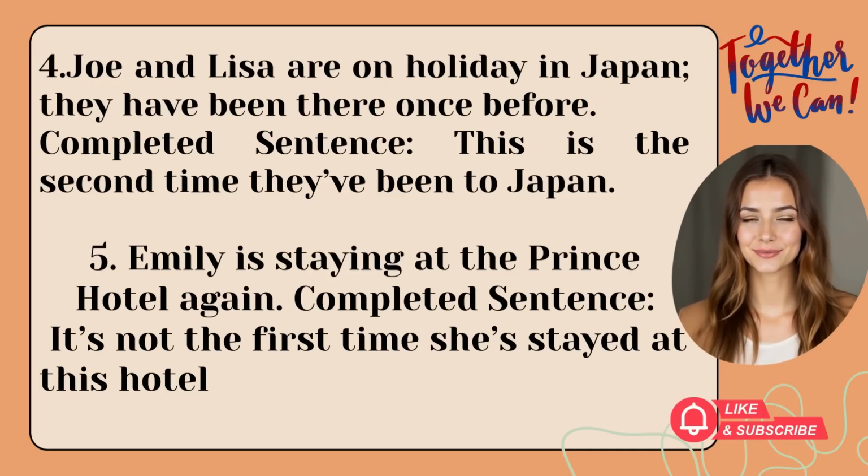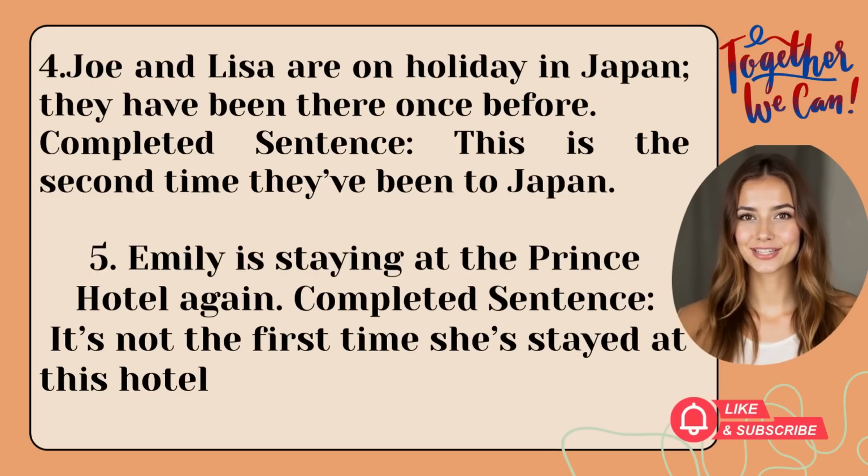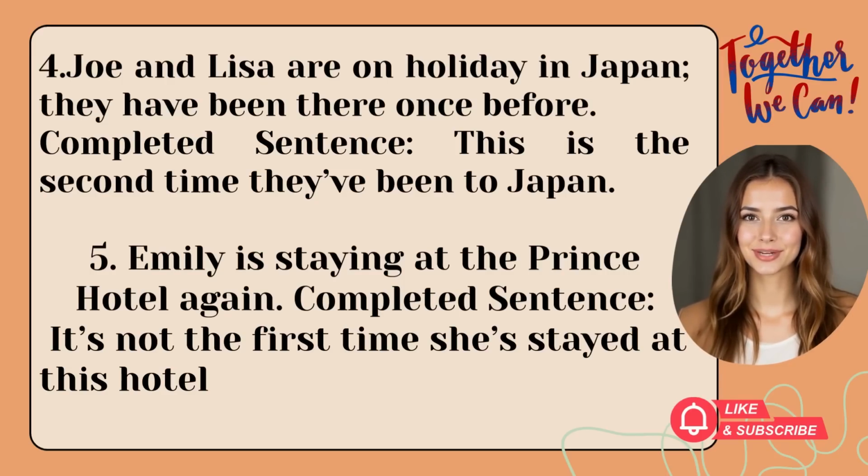When to use it. This form is ideal when you want to stress familiarity or recurring experiences. It is often used in contexts involving accommodation, services, or recurring events. Real-life context. If someone notices Emily at the hotel and remarks on her comfort or familiarity with the place, you might say, "It's not the first time she's stayed at this hotel."